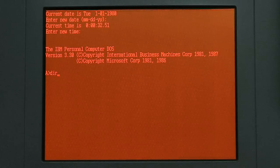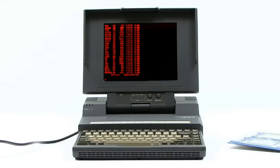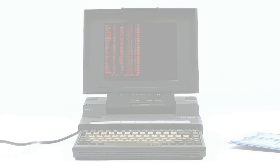If I do a directory, we can see the contents of the floppy disk. Having said that, we've got a rather unwell computer with a difficult to record screen, so I think we'll leave it there with the Toshiba T5100, one of the world's first ever laptop computers. Today, hundreds of millions of people use laptop computers, which is kind of amazing when you think that they didn't even exist just 30 years ago.